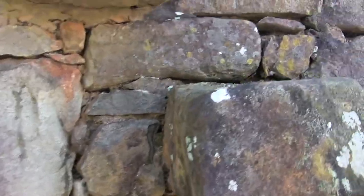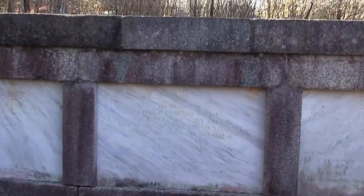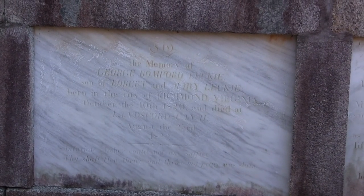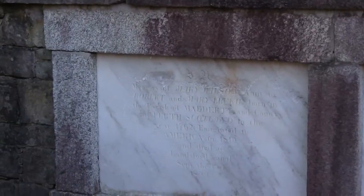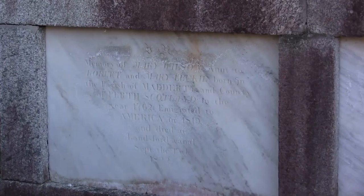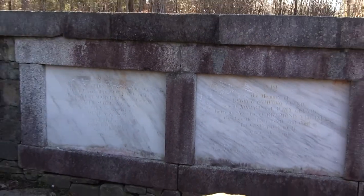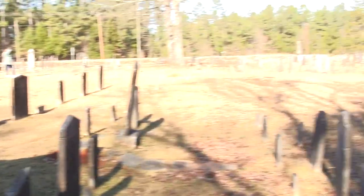I'm gonna try and hold the camera up there and see if there's anything in there. Oh, yeah, okay. I can get some of that. I can't read any of it from this distance. Interesting.